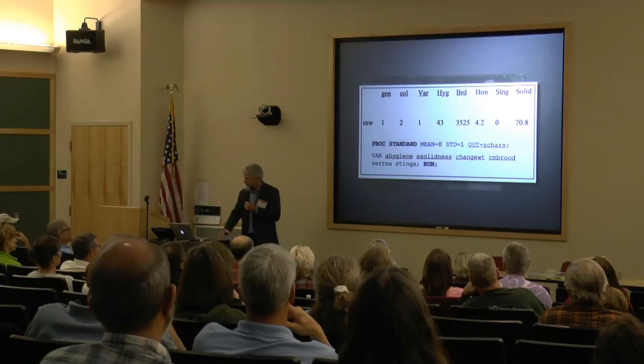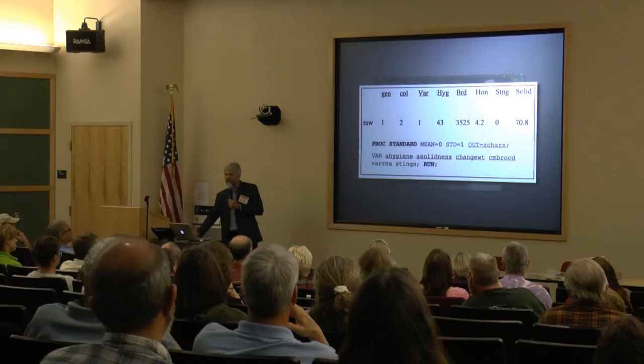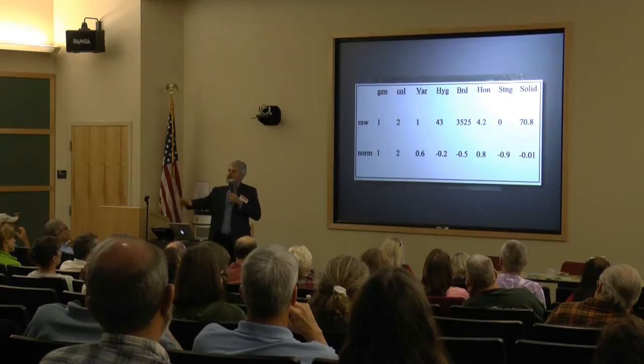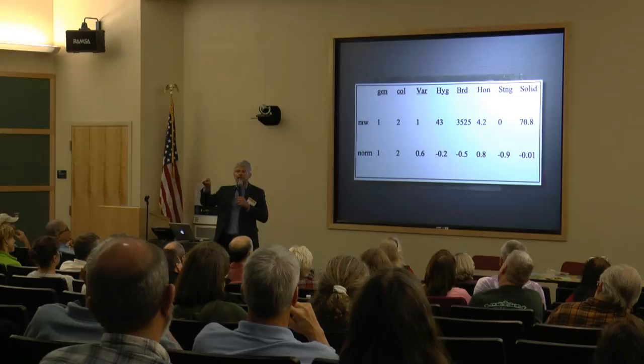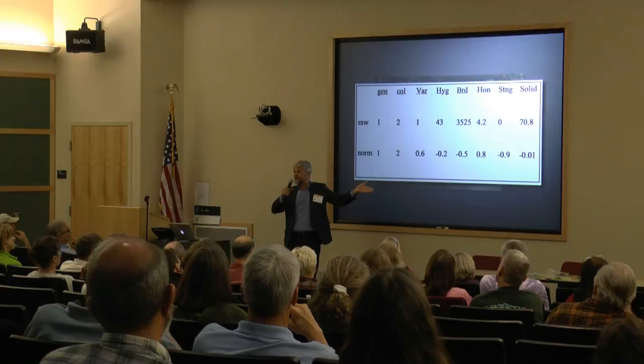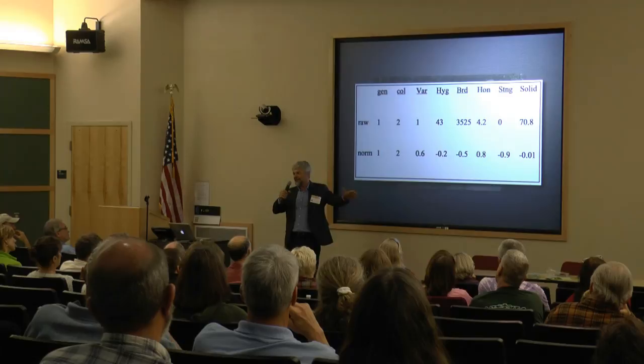Now, if any of you ever work with Excel, there is a procedure where you can normalize the data, is what it's called. And what Excel does is calculate the average for each character, and then it assigns a positive or a negative to every individual character, depending on how it compares to the mean. So half of the values for Varroa, for example, are going to be negative, half of them will be positive. You're always going to be on one side or the other. You're either going to be above the average or below the average. So everybody gets a value, either plus or minus. And Excel will calculate this for you.